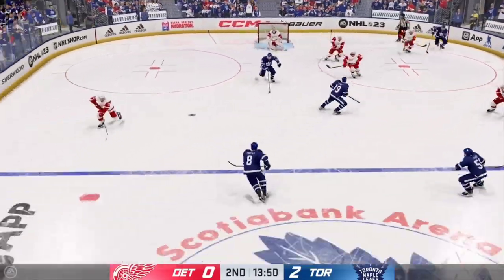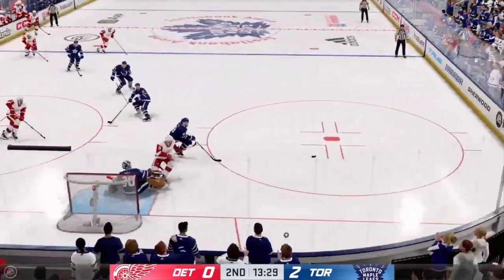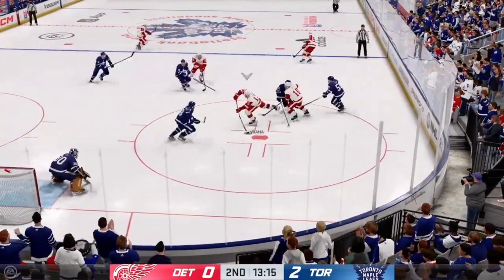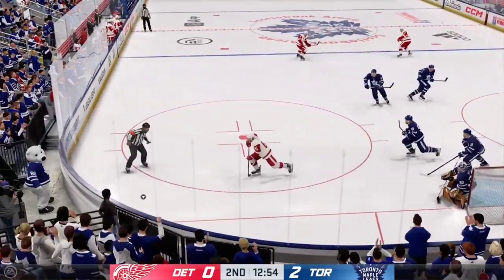Detroit's got the puck along the boards. Through the open ice, they're picking up steam. Sends it in front. And he denies that great opportunity there. Detroit's trying to make something happen in the offensive zone. Both sides mixed up for that battle for the puck along the wall.